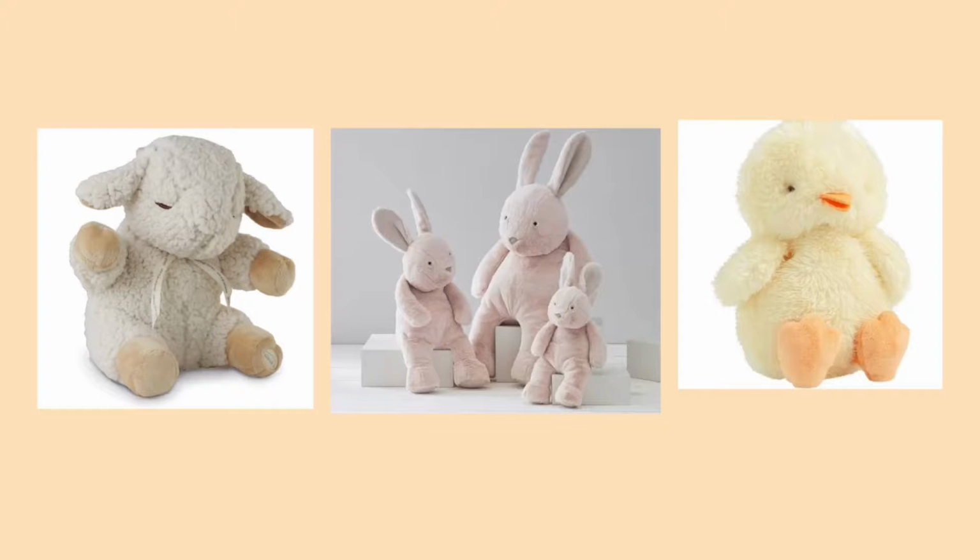Next up is a plush toy. My daughter is 10 and still uses her little plush toys. And I think it'd be so cute and appropriate if you found a spring related animal, maybe like a sheep or a bunny, or even a little chick. But the one I found actually kind of helps the baby go to sleep. So it's kind of for you and for the baby.